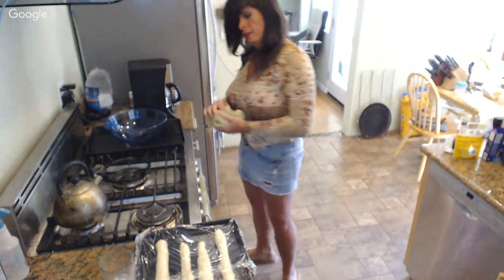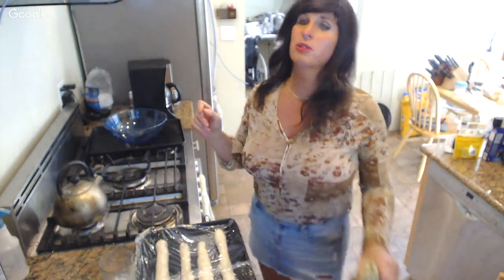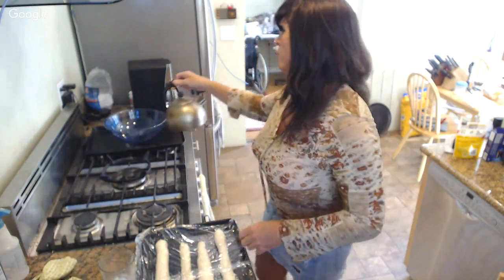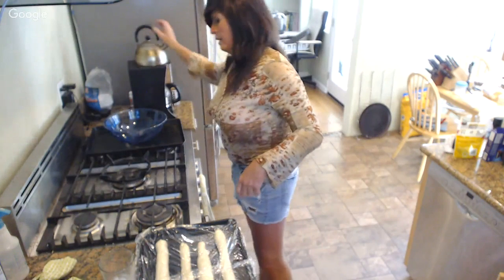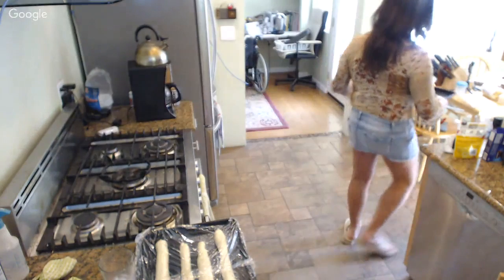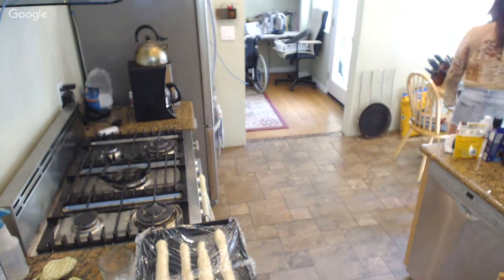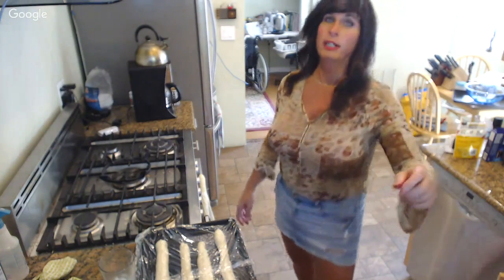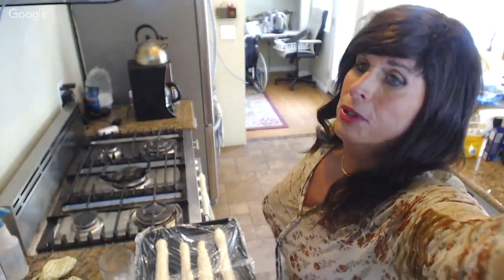Okay. We're going to let them rise real good. Real well. I'll give you a look at the stove. It's a well-worn stove. This is a Fisher Paykel. It's a five-burner stove. And I've already got it preheated for an hour.